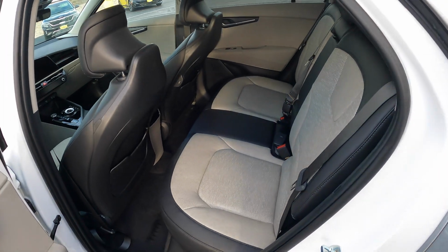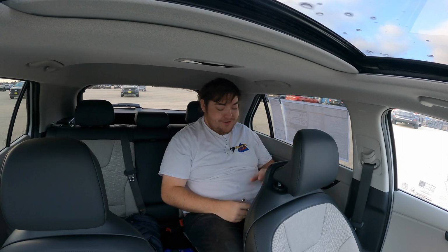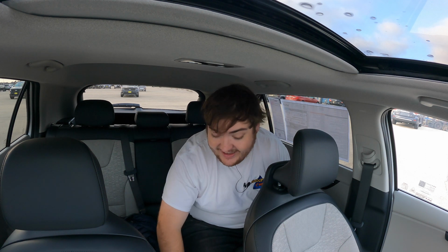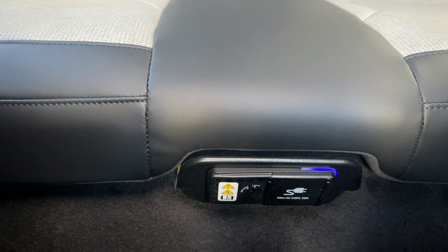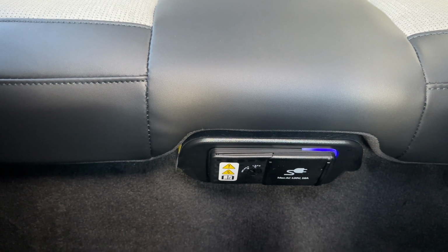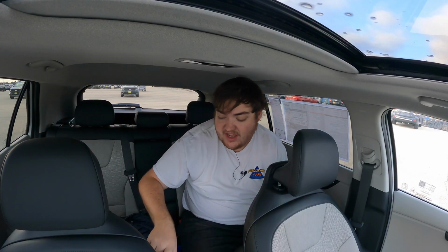I do get heated seats back here. Very, very nice on a morning like this. I also have 2 climate control vents down here, and I actually do have a wall outlet right by my right knee. So it's actually like around, which is kind of interesting. And then I do have chargers on either back of the front seat, so I could plug in a USB and charge through there. Very, very nice.